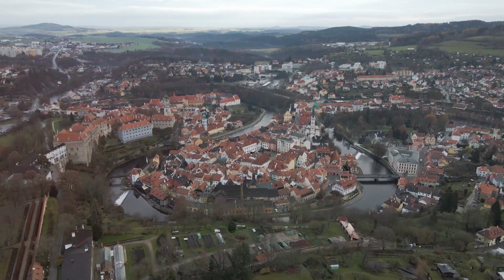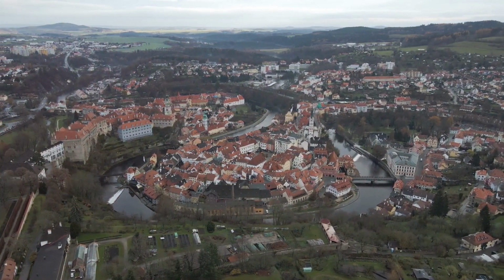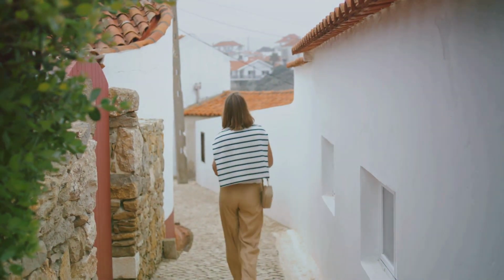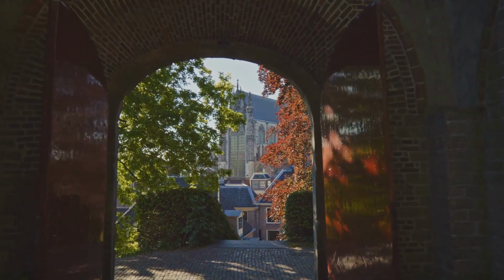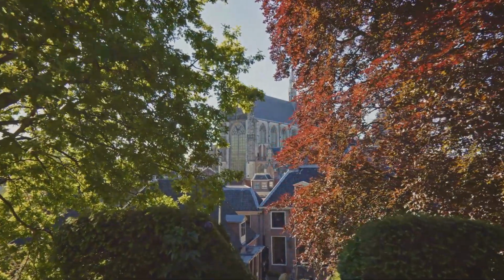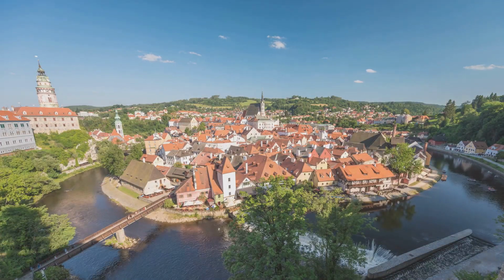All right then, let's take a stroll through Holašovice, shall we? Don't worry, you won't need your hiking boots for this one. This village is best explored on foot, at a leisurely pace that lets you soak it all in. And trust me, there's plenty to see.